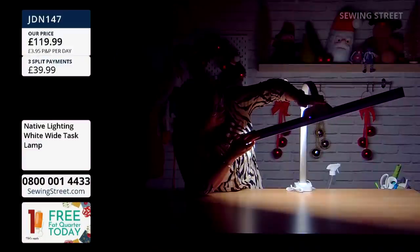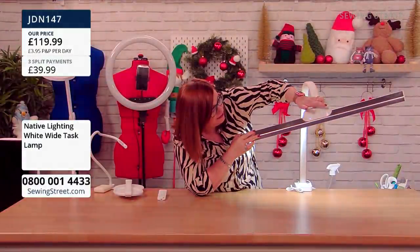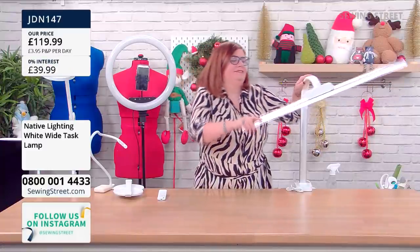And then if we put the auto on, see what happens. As you bring the lights up, it will change. You might not see this. Oh, yeah, look, you can see it doing it, and it flashes when it's changing. How brilliant is that?